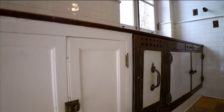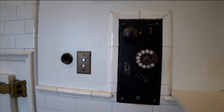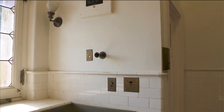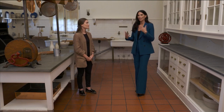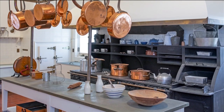We also have some additional plate warmers downstairs in the butler's pantry. The staff also had their own telephone. It was an automatic telephone, so you no longer had to call an operator. We also have an annunciator, so it would have been their system to be able to communicate from one room to another. So this is quite a kitchen, and it's been great getting a little bit of the history of how it would be if you were living in the home at this time. And we're going to check out the sleeping quarters next when we come back.